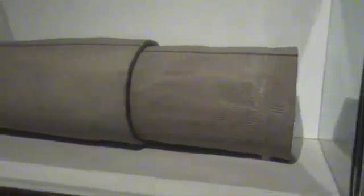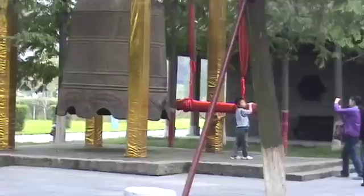Here we can see the sewer pipes, how they're used. Probably with pitch.